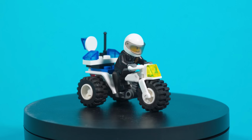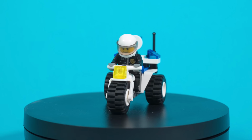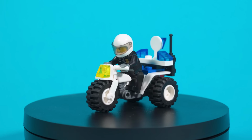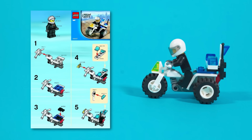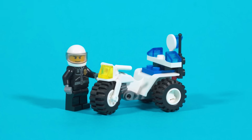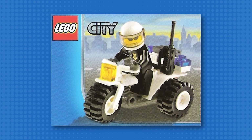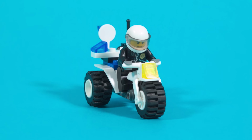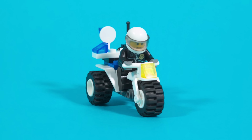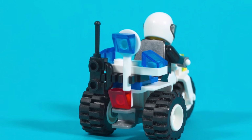This small police trike is a cancelled polybag from 2008. I've done heaps of digging online and have no idea why it was cancelled, but LEGO still released instructions and the front polybag image online, so it was quite easy to piece together and construct. It's very similar in build to a 2005 polybag, continuing the trend of reusing old designs with slight updates.